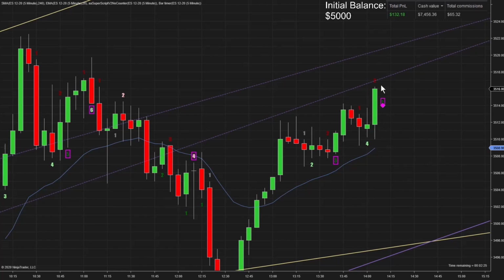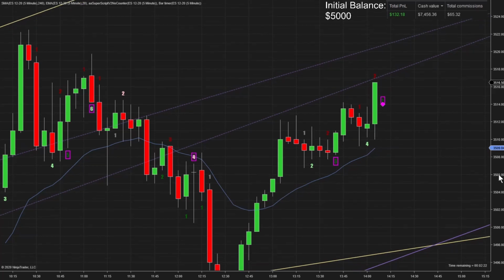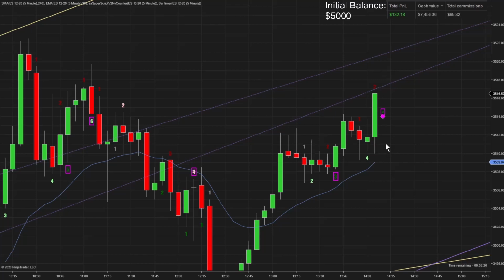But personally, I don't trade outside bars. This is basically an outside bar, and I don't trade outside bars. So this is going to be the new signal bar for the down leg, and if it breaks this candle's high, then the up leg will continue.